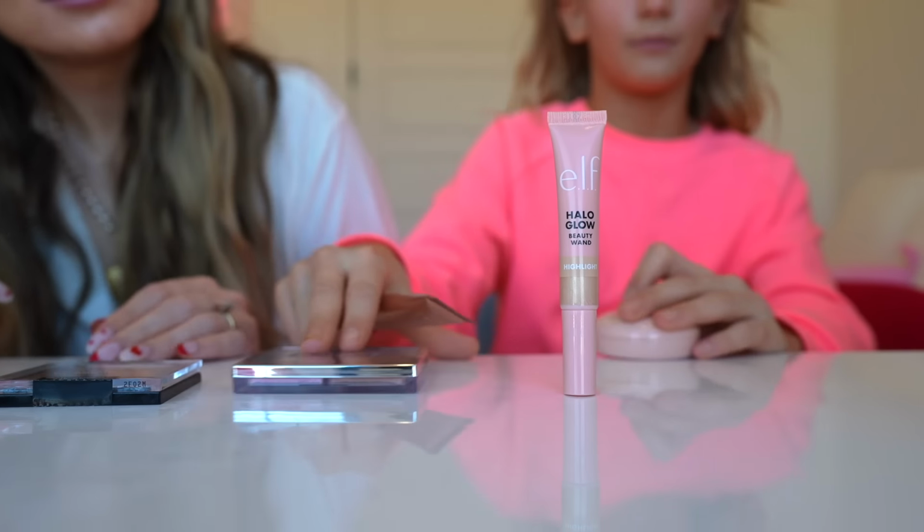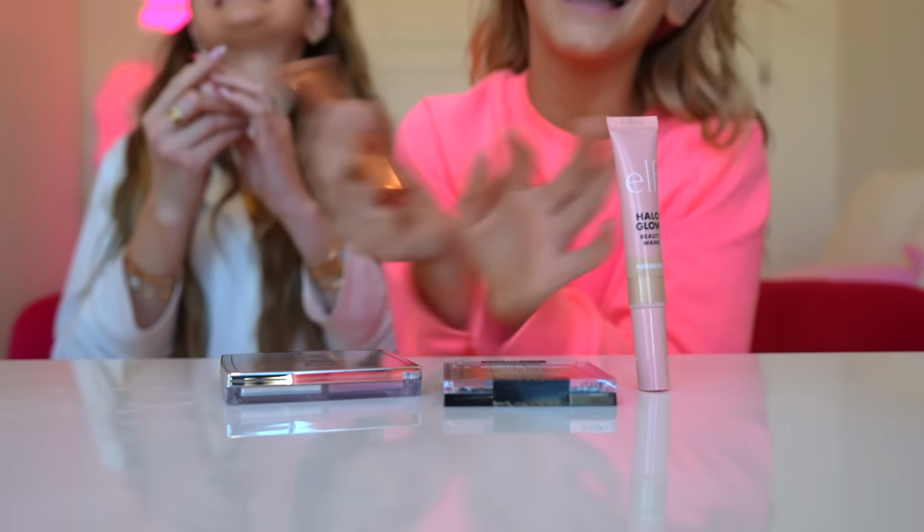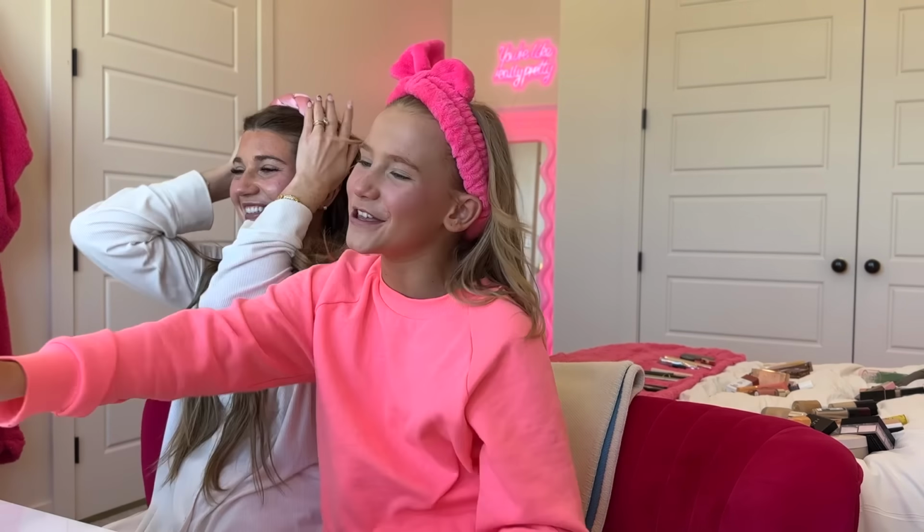Let's rate them! Okay. I think that these three are going to be in the top. Honestly, I'm thinking drugstore or last? Okay, this could be surprising. We're going to find out. It's going to be between these two first. Rare Beauty or Pillow Talk? Okay. Rare Beauty, we're ranking you at number one.